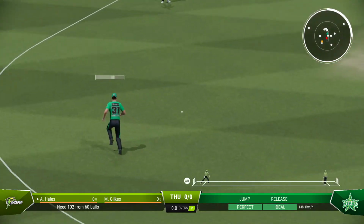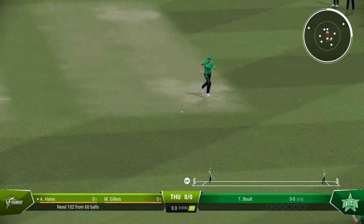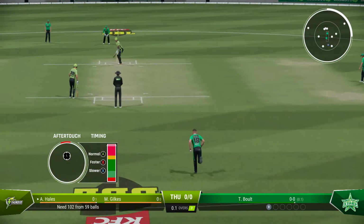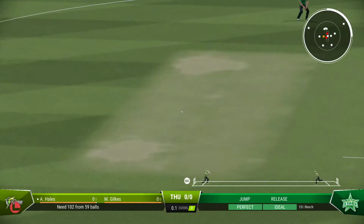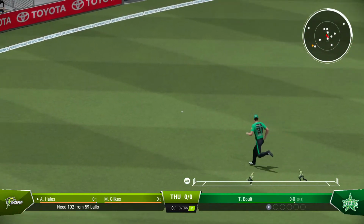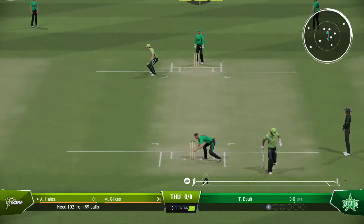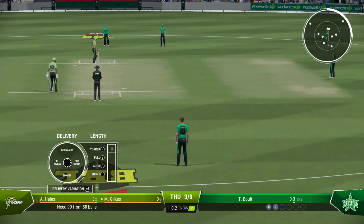Doesn't beat the infield. Lovely shot to start the innings. Unfortunate they just couldn't find a gap. They'll push hard, should get back for 2. Good precision with the throw, back from the deep. Hales gets off the mark.